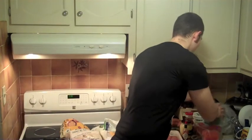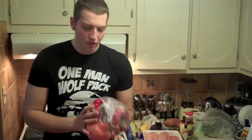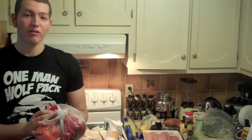Also, my favorite vegetables are these bell peppers. You could always make a salad with these, use them as your vegetables, cook them. You could boil them, you could do whatever you want, even grill them actually.